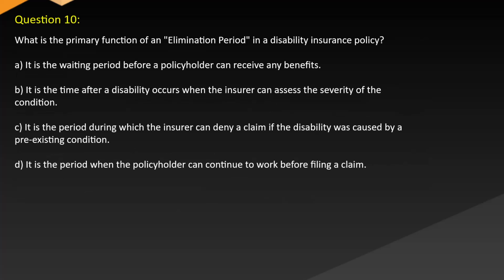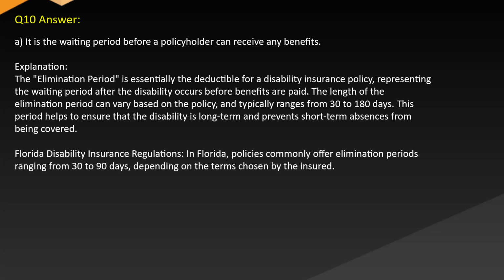Question 10. What is the primary function of an elimination period in a disability insurance policy? A. It is the waiting period before a policyholder can receive any benefits. B. It is the time after disability occurs when the insurer can assess the severity of the condition. C. It is the period during which the insurer can deny a claim if the disability was caused by a pre-existing condition. D. It is the period when the policyholder can continue to work before filing a claim. Answer. A. It is the waiting period before a policyholder can receive any benefits.